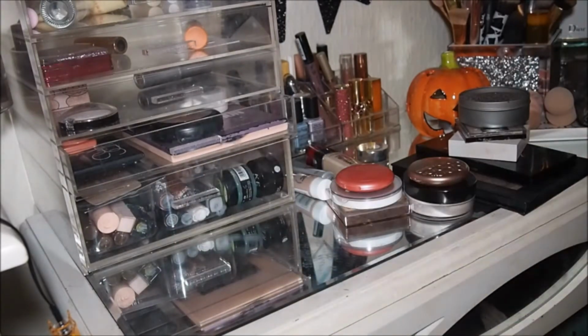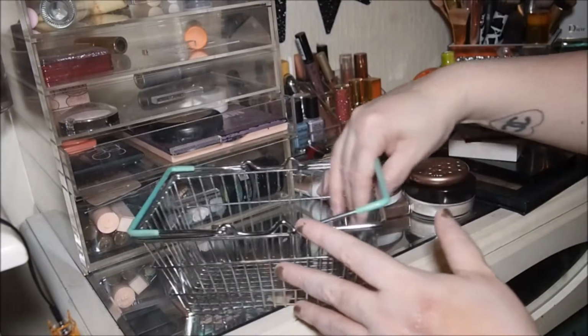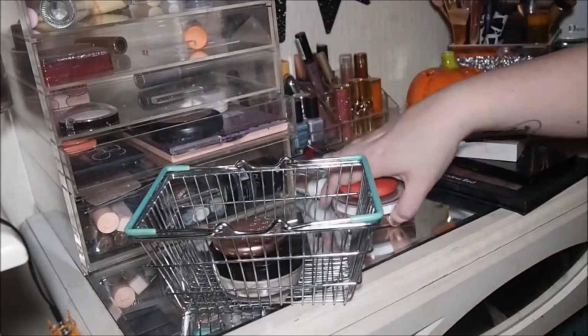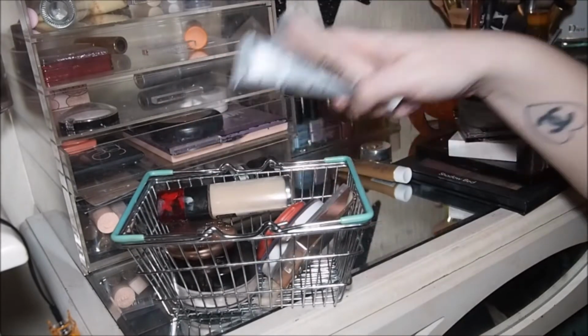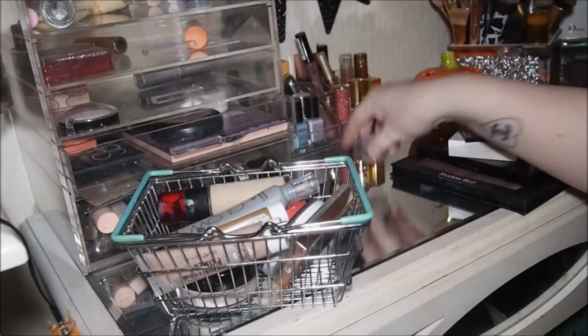Then that's it, guys. So let's put all these in this little basket I've got here. And then I can choose some new products for the upcoming week once I put them away. Actually, it's not it. I thought it was fast.